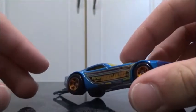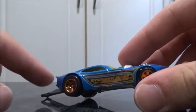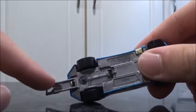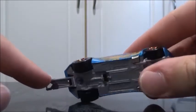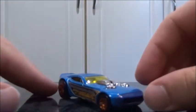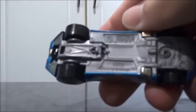So if you have Nitro's Door Slammer's car that has a wheelie bar that was already popped out, you can never put it back. But if you have this fold up, you could do so. Let's put that back. Looks good. Alright.